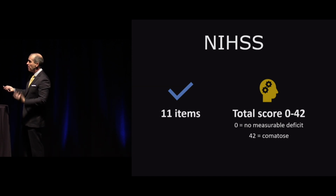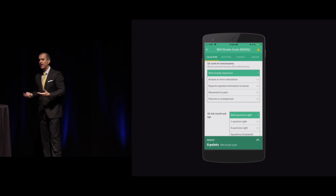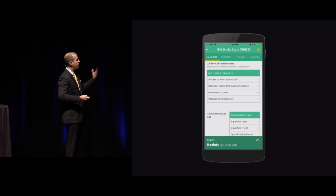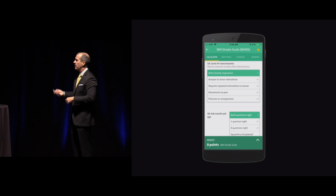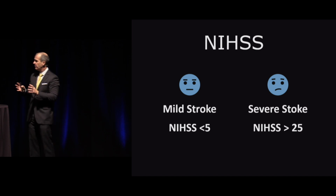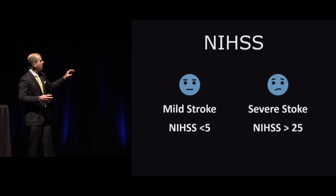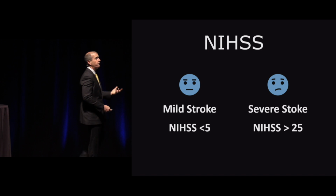Like I said, it's hard to remember to do this. I always have to cheat a little bit. There are lots of different apps you can find on your phone, medical calculators. They almost all have the NIH stroke scale. It's pretty easy at the bedside. It only takes a few minutes, and the more you do it, the quicker it gets to flip through this and do it. So by the NIH stroke scale, the definitions vary a little bit here. A mild stroke is considered to be a score less than 5 or 6, and anything over 25 is considered to be a very severe stroke.